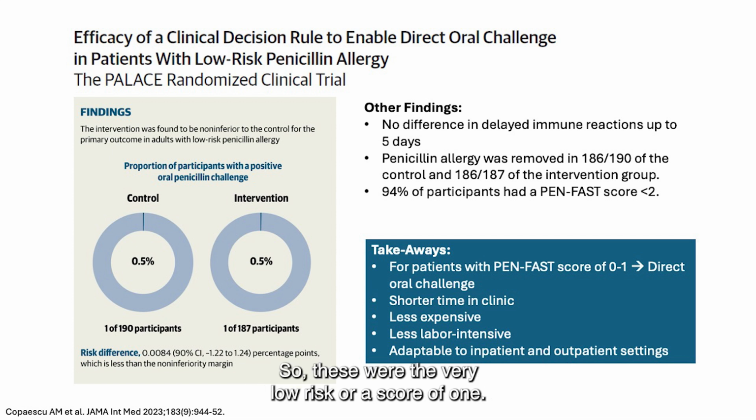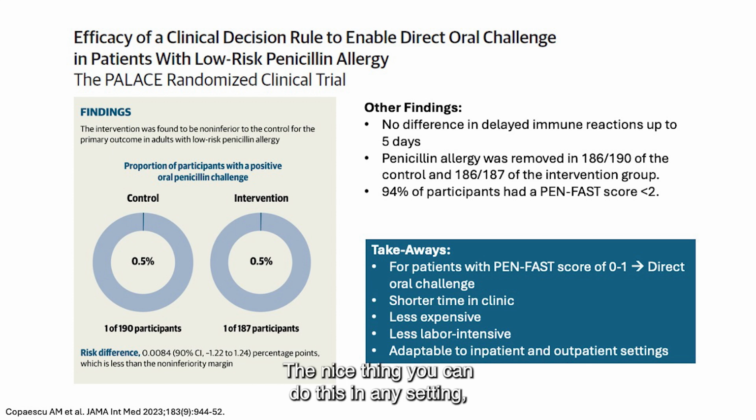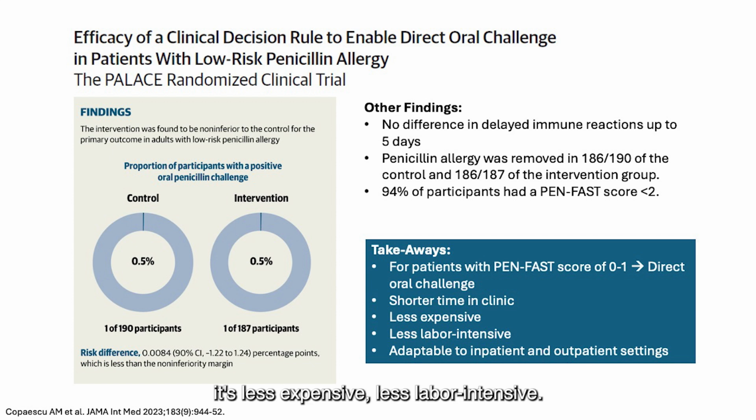So takeaways from this is, we can skip through that skin testing, which can be really difficult and could be resource intensive. The nice thing, you can do this in any setting, whether it's clinic, outpatient, long-term care facility, or inpatient. It's less expensive, less labor intensive.